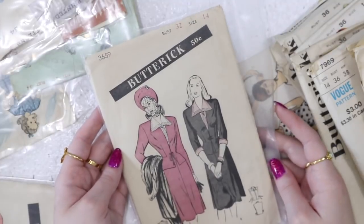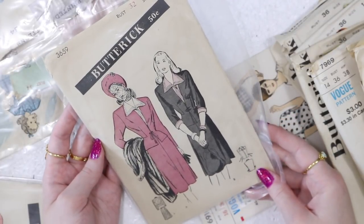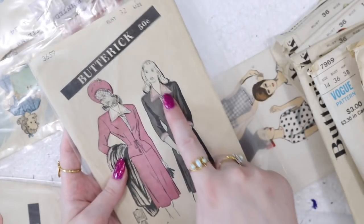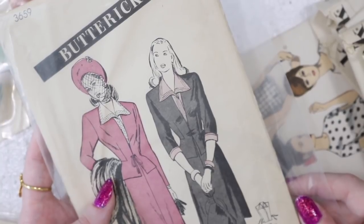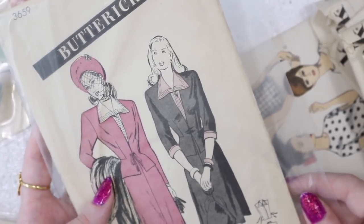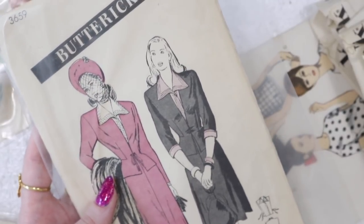Here we have a Butterick pattern that feels factory folded, and this in a size 14 for a 32-inch bust. The illustration on this one is really weird. This lady doesn't have a nose. I don't know what was up with the artist on this day, but they just totally forgot to give this lady a nose. I'm kind of tempted to just draw a little nose on her, but that would ruin the integrity of the envelope, so I won't, but I'm highly, highly tempted.